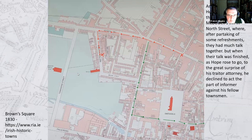What I want you to note here, by the way, just before we leave this slide, is the school, just here at the top of Brown Street, the green fields around it, and also the appearance of a Presbyterian meeting house, but more on that next week.